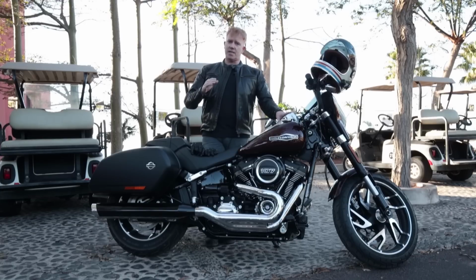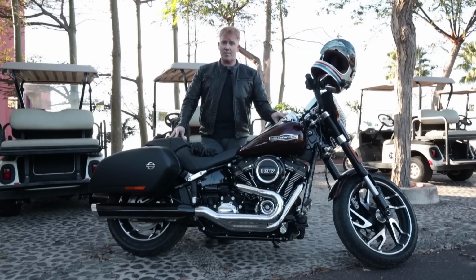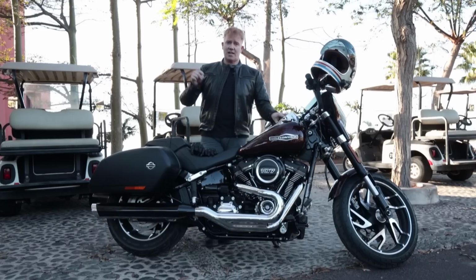15 grand is a lot of money. There's no getting away from it, but you do get quite a lot of Harley-Davidson for your money here. There are other bikes out there that will be a strong contender for that 15 grand out of your pocket: KTM, Super Dukes or something like that if you're looking to do miles and still have a bit of fun. You can do miles, you can have a bit of fun on this, and you get the Harley-Davidson badge.